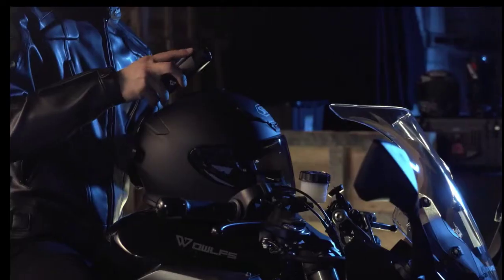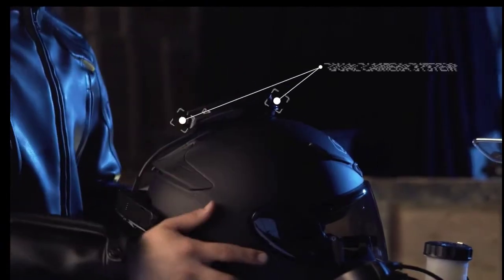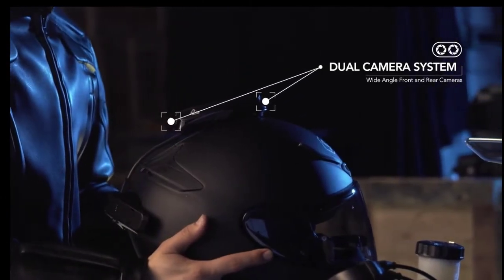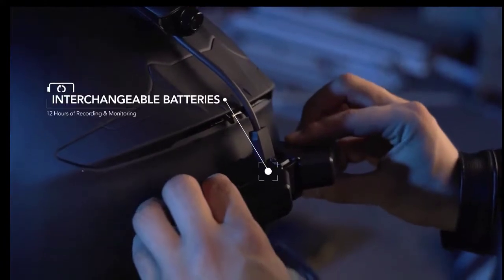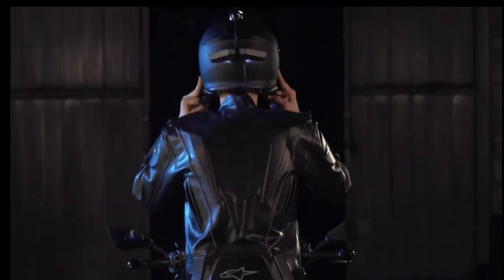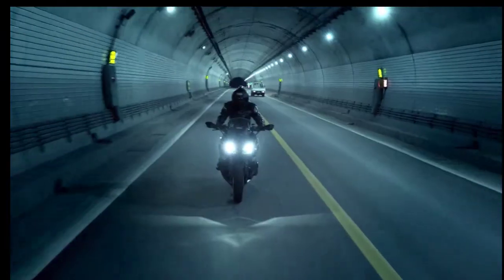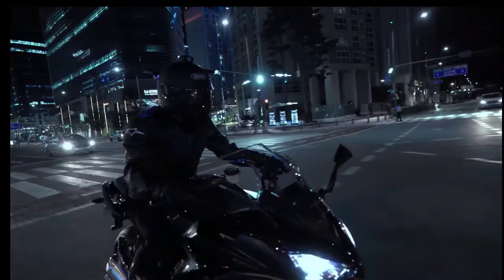Revan, a helmet-mounted black box for motorcycle enthusiasts. The wide-angle front and rear-facing cameras record video simultaneously, and swappable batteries let you record your entire ride. The heads-up display lets you monitor your rear view in real time. Revan is easy to install and attaches to your existing helmets. It's compatible with popular helmet brands such as HJC, Shoei, and Array.